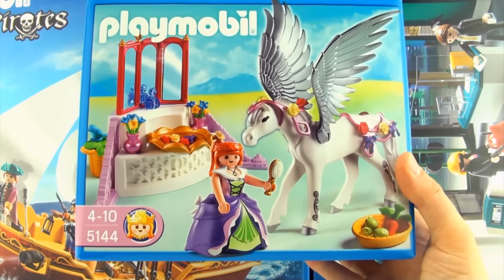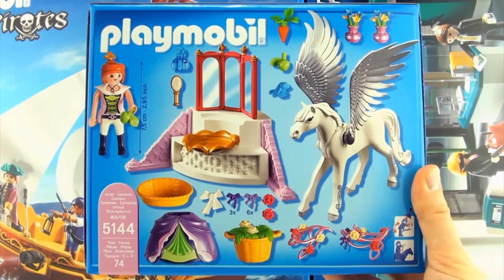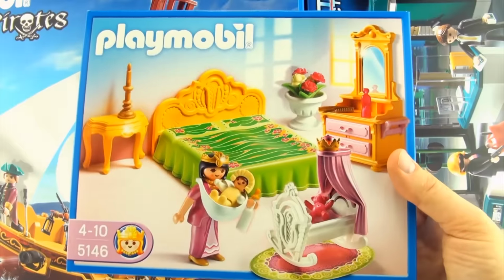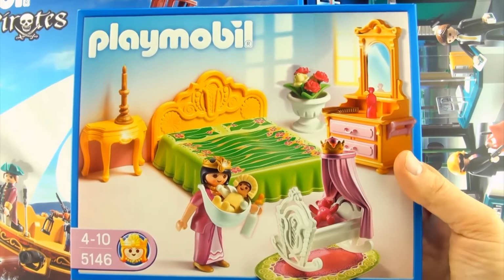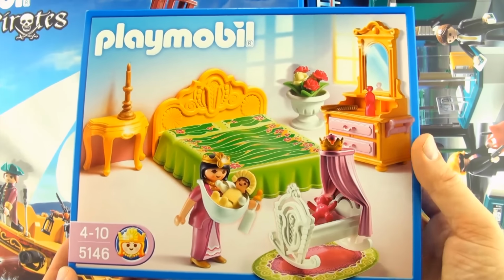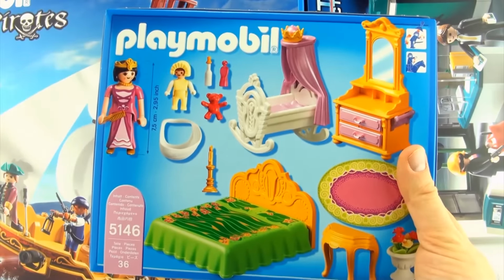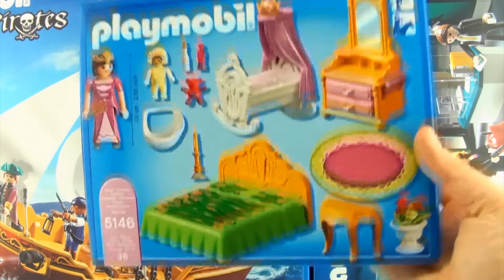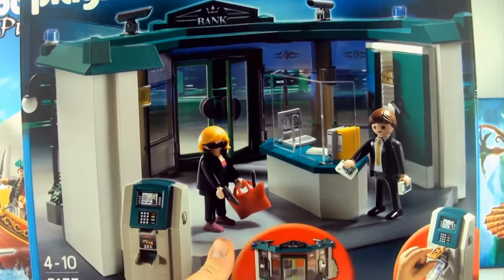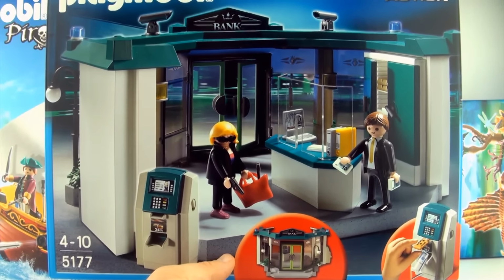Another Playmobil Royals, we've got the Queen and Pegasus the horse. Another Royals pack, we've got a princess with the baby, the Royal Nursery. Very much looking forward to this one.